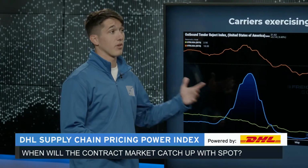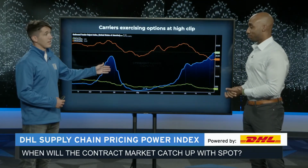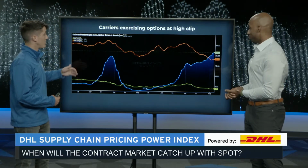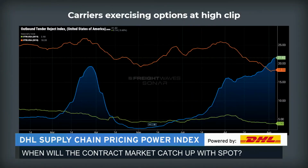And carriers are exercising those options. We're seeing that in the outbound tender rejection index. This blue line is our 2020, orange line being 2018. Really, the important thing to note here is that 2018 was that banner year where we had rejections between 20 and 25% the entire year. We've now crossed over that 2018 number, although in 2018 we got some easing comps towards the back end of the year, which we're taking advantage of now. But in any case, it is noteworthy to see tender rejections now above and staying above that 2018 number.